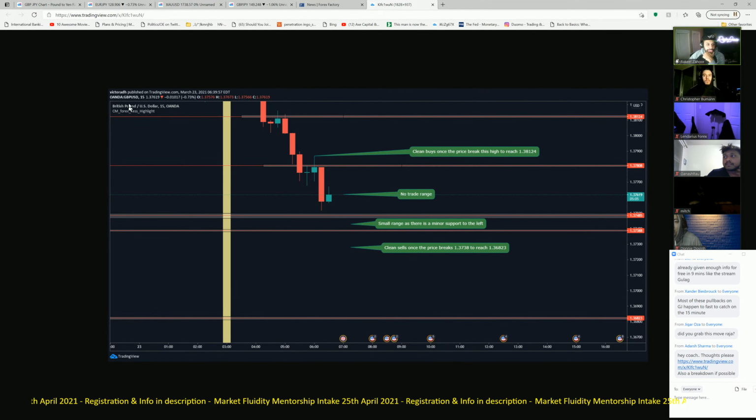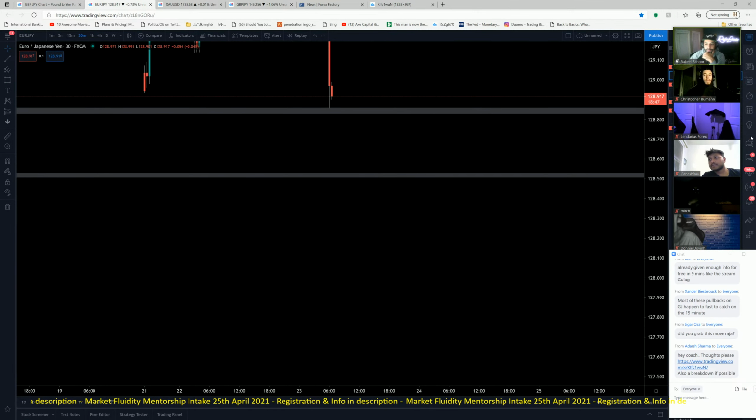Let's take a look at this chart over here. This is GU. Clean buys once price breaks through this area. Okay, yeah, looks good. We had a resistance, so obviously if we break this, we can continue moving bullish. Small range here, as there's minor support to the left, clean sells past this point. Actually, you know what? Let's take a look at GBP USD here.